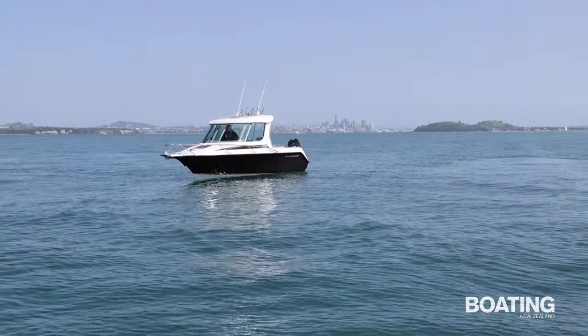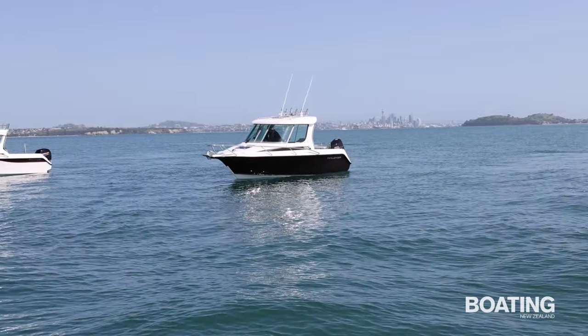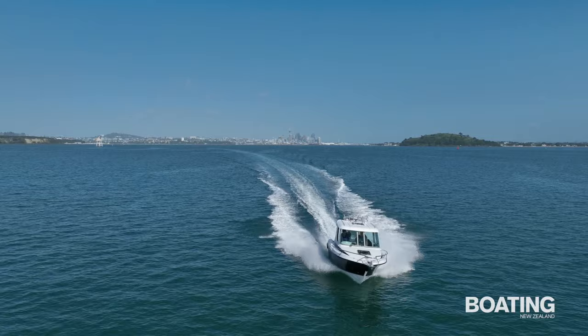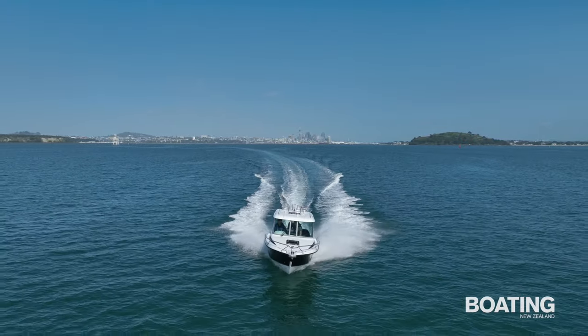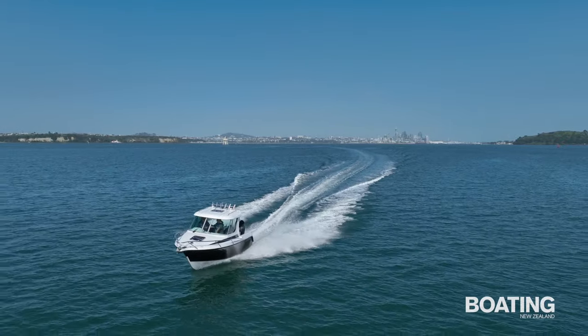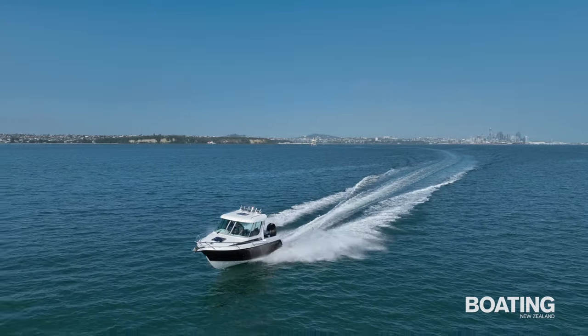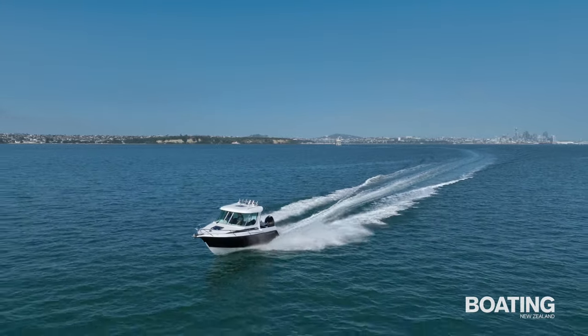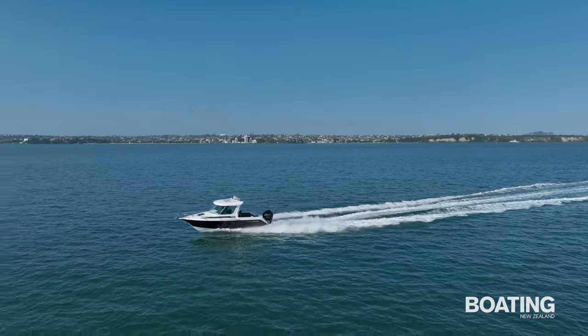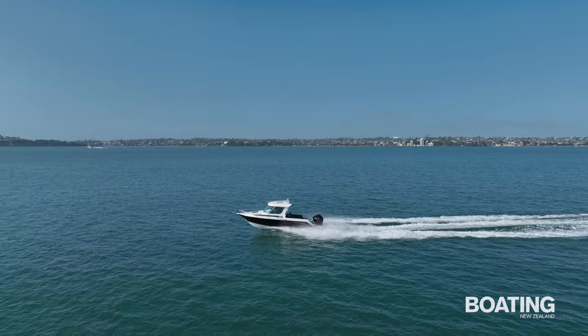Then we roll on to the 720, which is the pinnacle of our range at the moment. It's a master ship, and that's the one that we put the new hard top on, the new mullions and open sliding screen. Probably, to be fair, it's bigger than 720. It's a nice solid boat, it runs well with that combination we have on the motor.